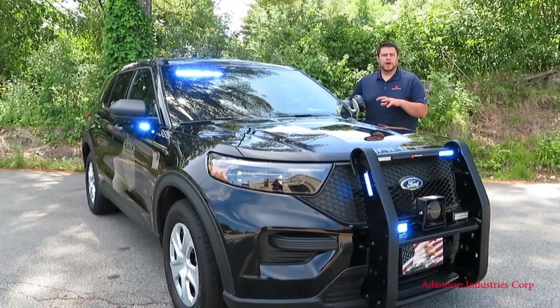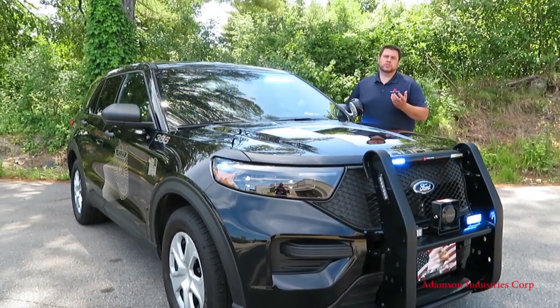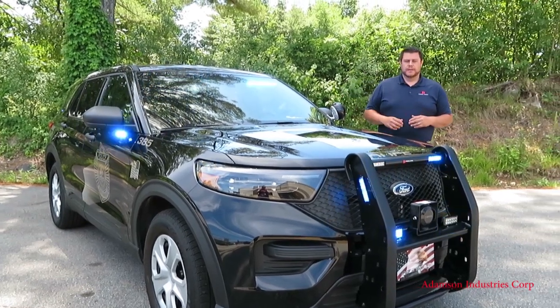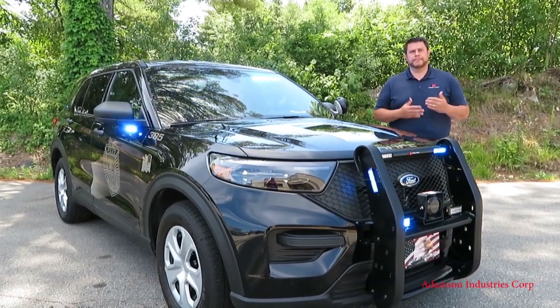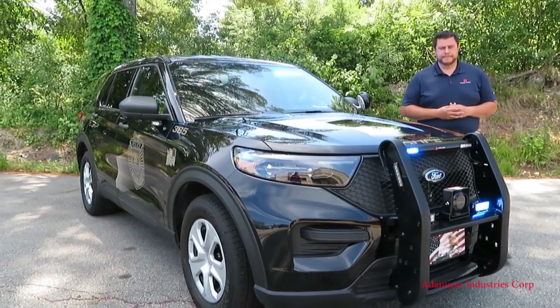This mode here is park mode. All of the light heads slow down the pattern, and also reduces the white light that's flashing behind the color. This helps to still notify traffic that this is an emergency vehicle, but it's not as blinding to pedestrians trying to pass the vehicle and things like that. It really cuts down the amount of light.